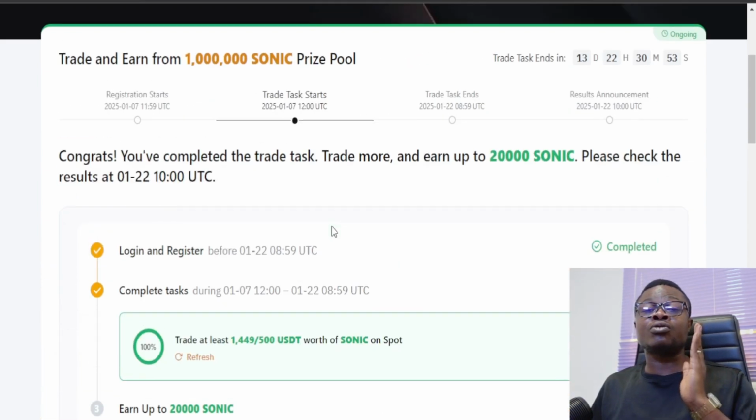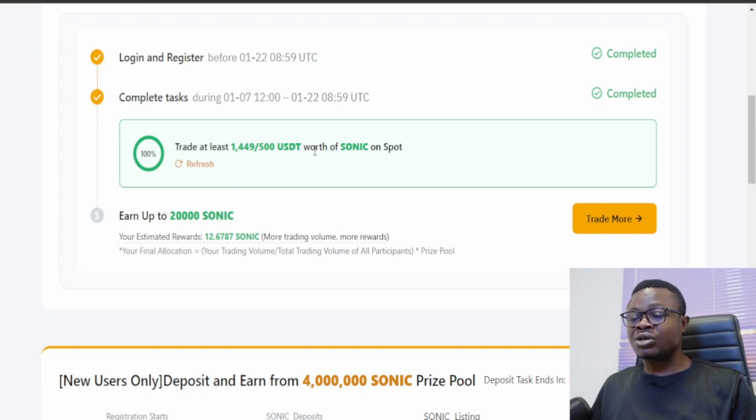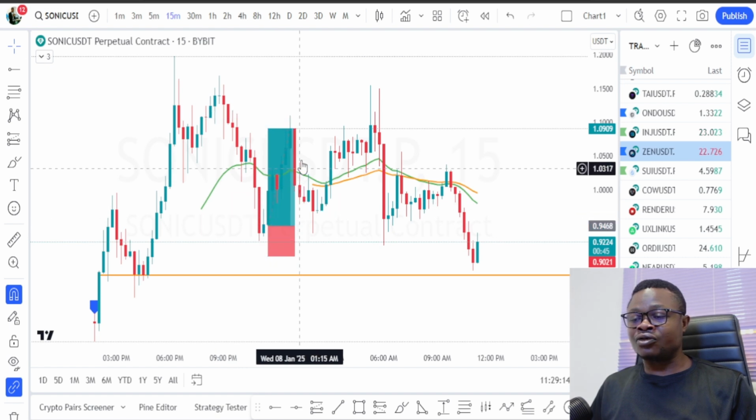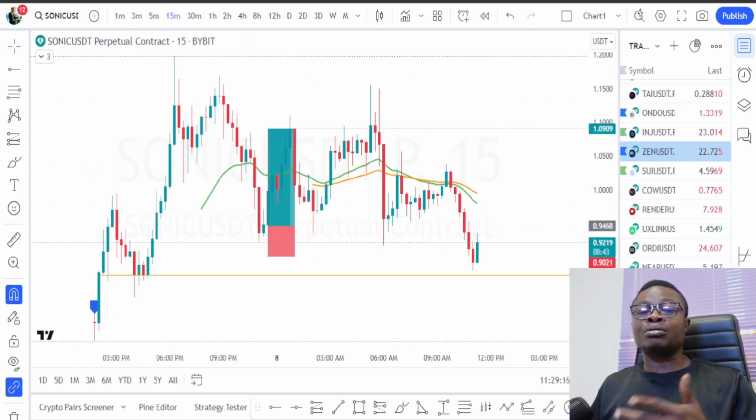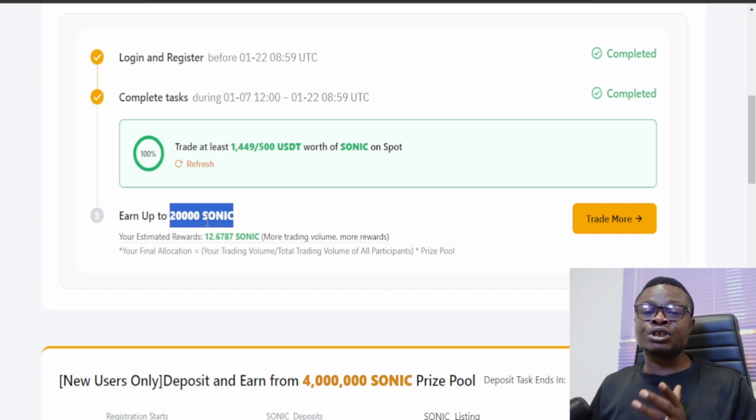And when you register, as an existing user, all you need to do is trade $500 worth of the Sonic token. I've already started doing that. This is it. I took a trade right here, and from just buying and selling, I've been able to do up to 1,400 in volume. So that qualifies me to get some of this token, and I can earn up to 20,000 of this Sonic token according to my trading volume.